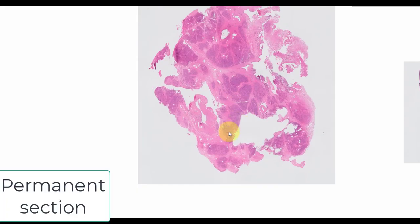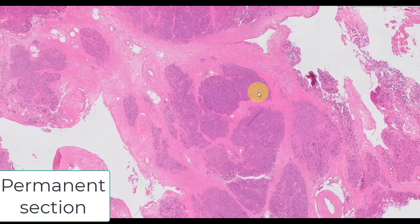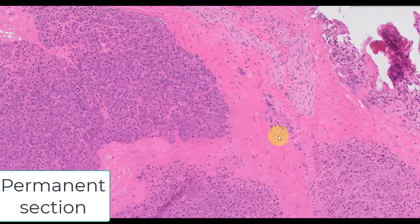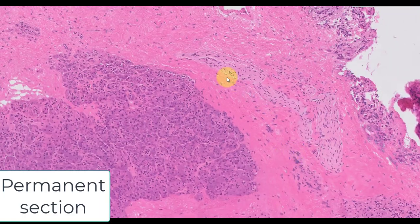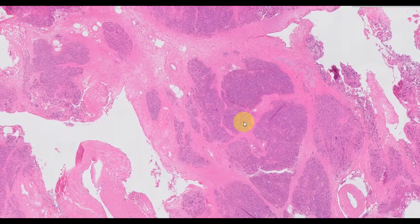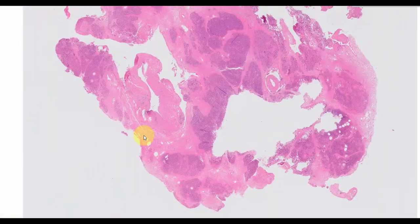So moment of truth, this is the permanent section. Again, you notice there's a lot of fibrosis, and when I received this case, I again looked all around, particularly in the interlobular fibrotic zones, looking for cancer. I looked around the nerves. I looked around the vessels to see if there was any cancer there, and there wasn't.